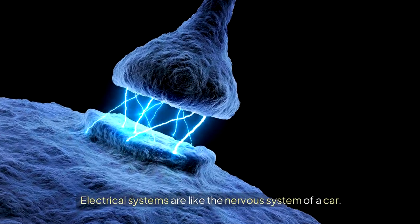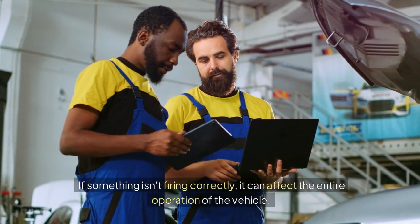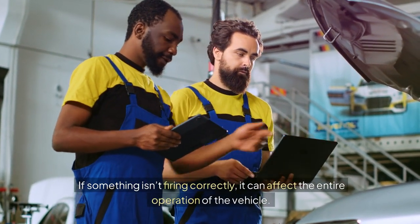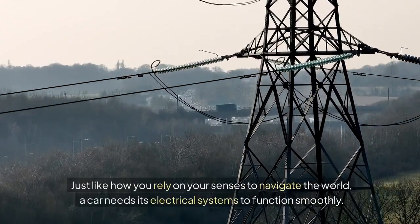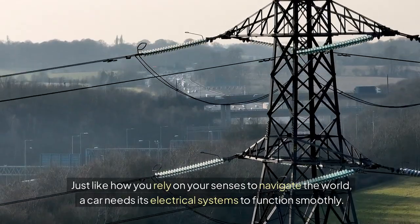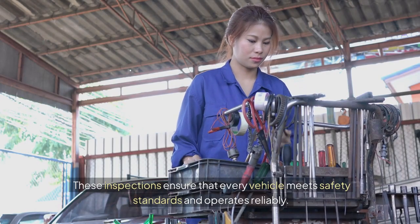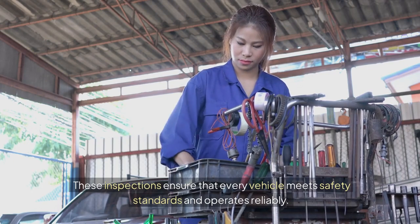Electrical systems are like the nervous system of a car. If something isn't firing correctly, it can affect the entire operation of the vehicle. Just like how you rely on your senses to navigate the world, a car needs its electrical systems to function smoothly. These inspections ensure that every vehicle meets safety standards and operates reliably. Each of these elements contributes to a safer driving experience, whether on the road or the racetrack.